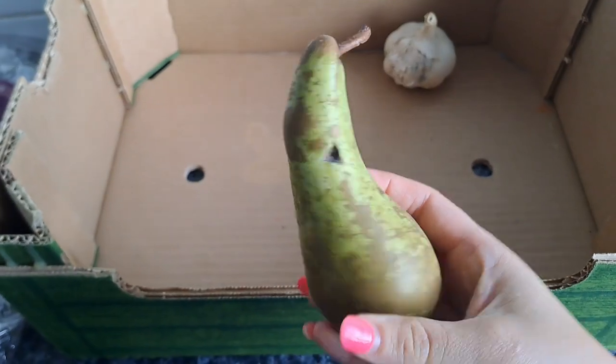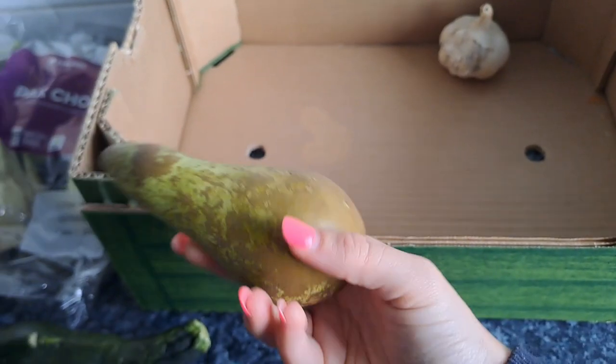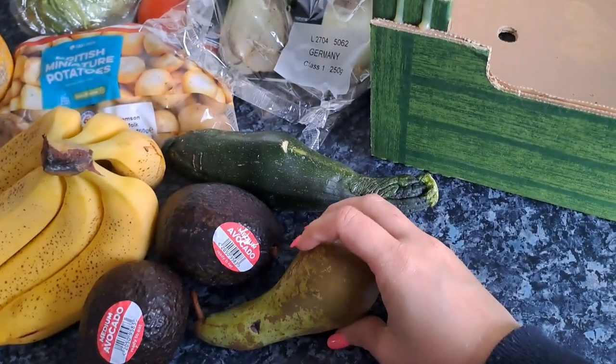And we have a pear, which has a bit of a chip in, but we can cut that off. It's really, really hard still. So we might leave that to ripen up and then cut that bit off.